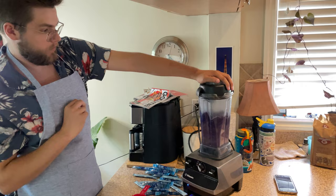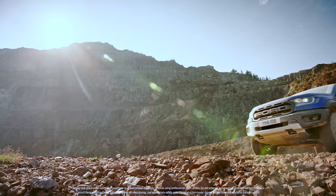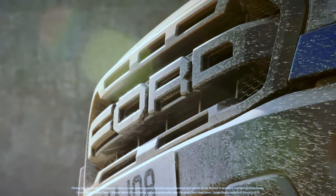Have you ever tried to make a fruit smoothie with your pyromaniac friend from a list of ingredients provided to you by a vehicle manufacturer? Well, that's how it feels to drive a new Ford F-150.